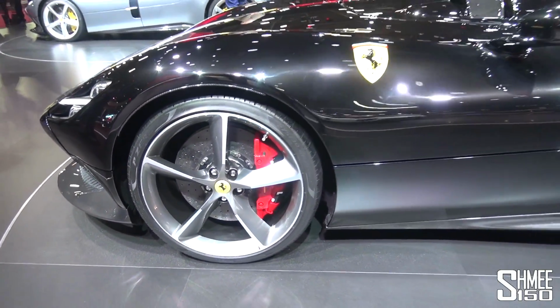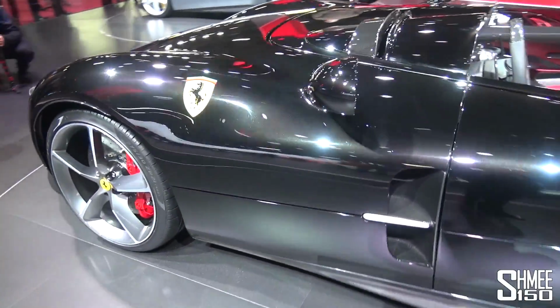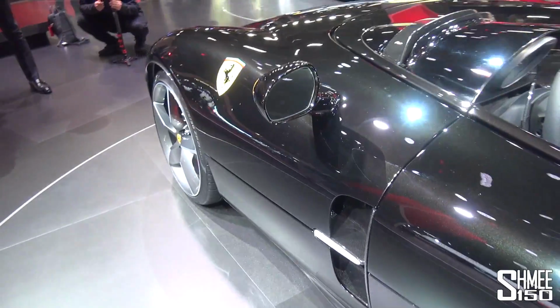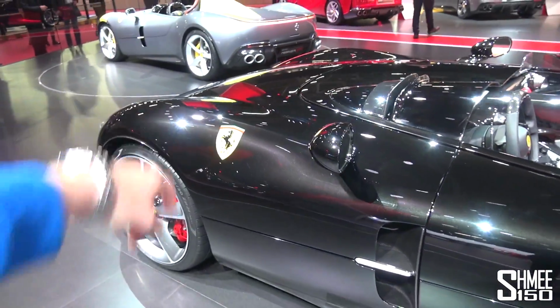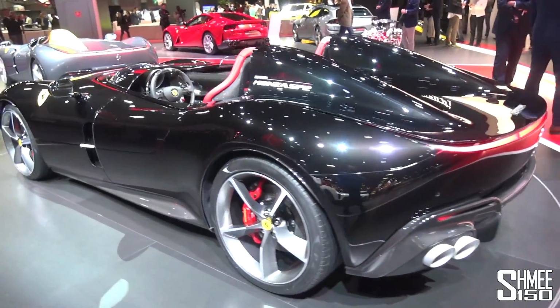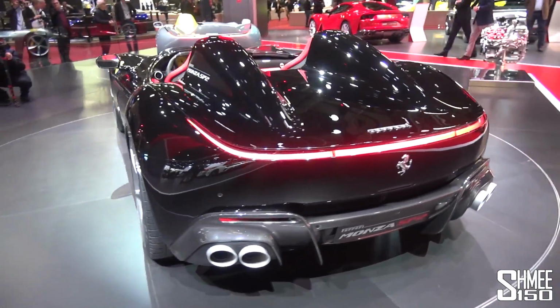Carbon ceramics as standard on a Ferrari. Also some more parts of the aero. Just see around here the way it's open for airflow to come out from the engine bay. We've got the painted Ferrari Scuderia shield here worn on the side. And they're making a total, like I said, of 499 cars. They'll be producing one per day.